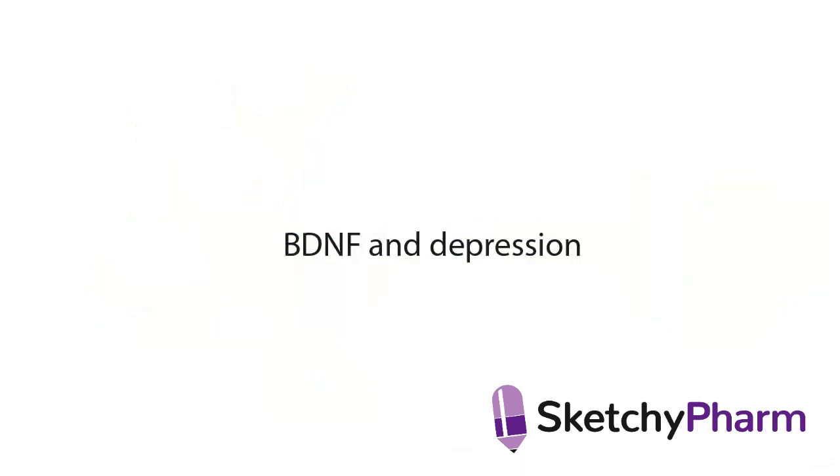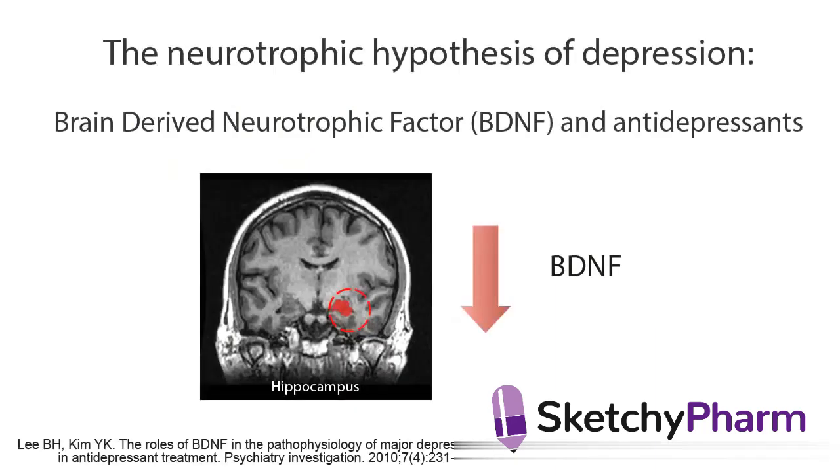In the last section, we'll review recent findings on the role of BDNF in depression. The neurotrophic hypothesis of depression proposes that depression is associated with reduced BDNF levels in the hippocampus. So antidepressant treatments alleviate depressive symptoms and increase BDNF levels.